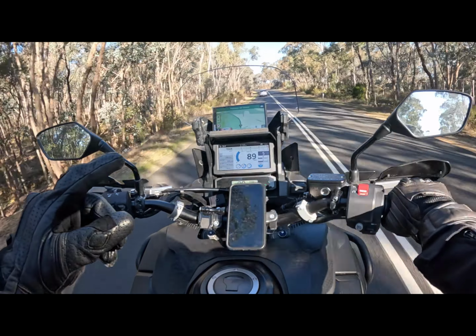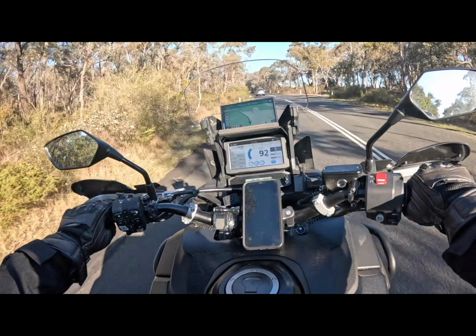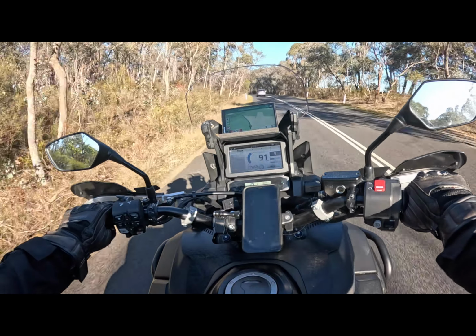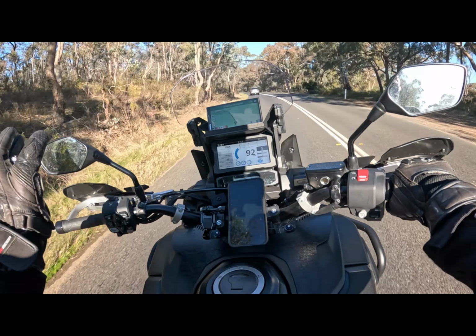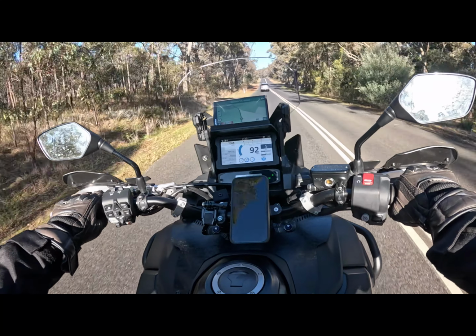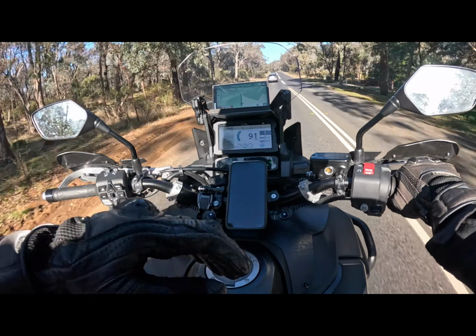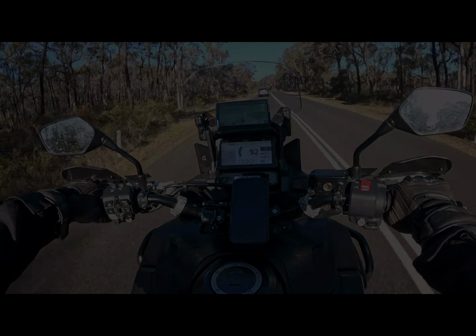Sorry, just another thing to note: today the weather's not windy, there's if anything a very slight breeze, just to give you an idea, so we won't have any strong crosswinds or anything to contend with. This will just be a pure honest ride into a day that's sunny, a bit cool, but certainly no crosswind.